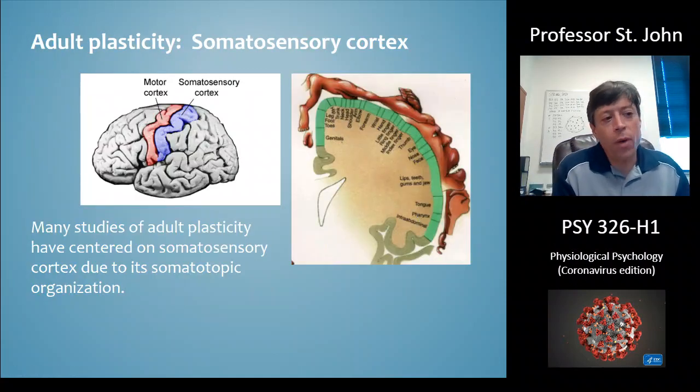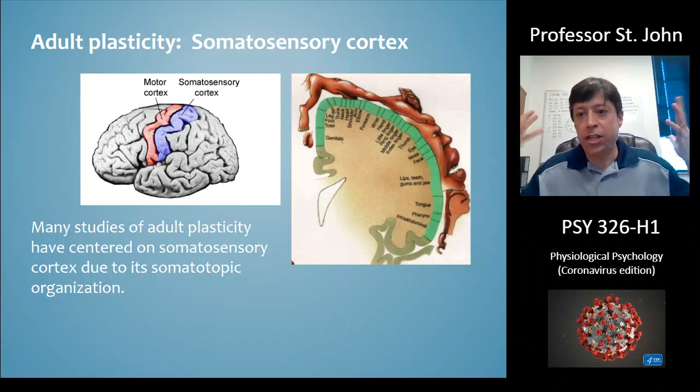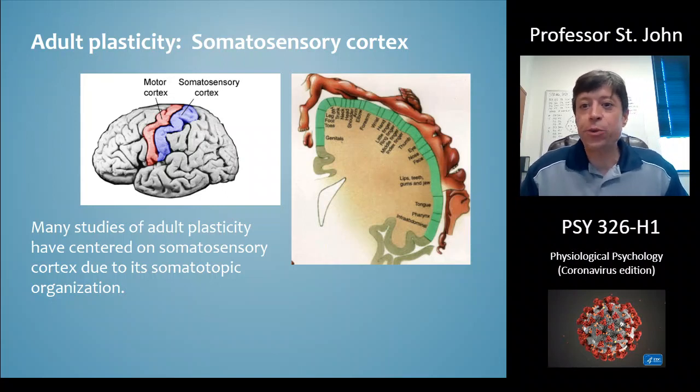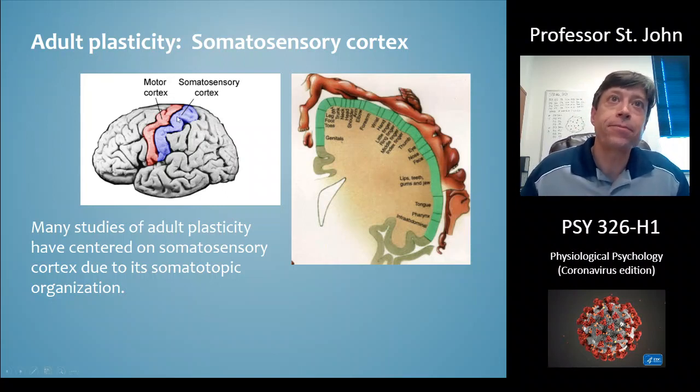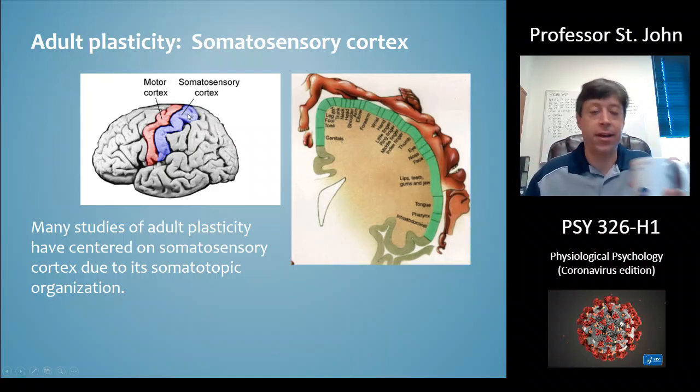Now, those Rosenzweig studies, Rosenzweig, Diamond, Krech, and Bennett, led to a lot of interest in what kind of changes are possible in the central nervous system in adulthood. And a lot of those studies of so-called adult plasticity have taken place in the somatosensory system because somatosensory cortex is easy to get to. It's right on the surface of the brain, and it's highly organized.